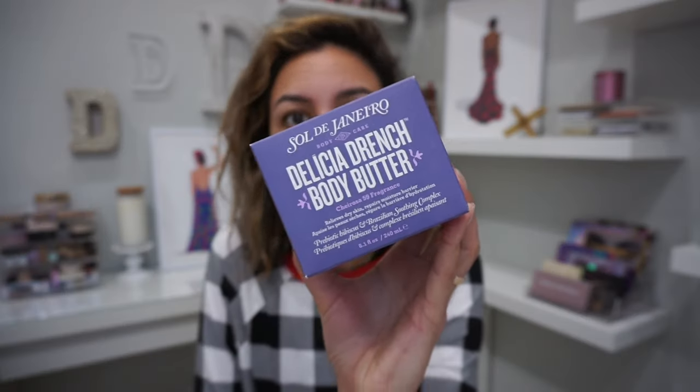So I got that. I also got this. My friend Gina told me about it. She was like, hey, have you seen the new Sol de Janeiro scent? And I was like, no, I haven't. So this is the Delicia Drench Body Butter, Cheirosa 59 fragrance. It's specifically for dry skin. So I think it has ceramides and stuff in it. I'm like, well, it is winter and I am related to a crocodile. I'm not sure about the scent though. People were saying it reminds them of the one that smells like smoke and cherries, which I like. Let's see.